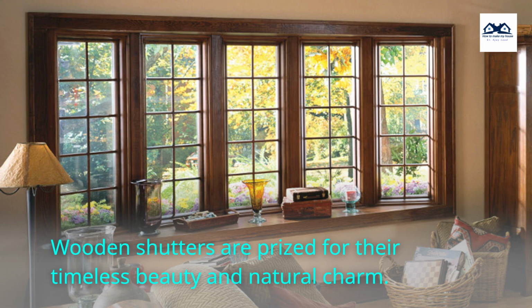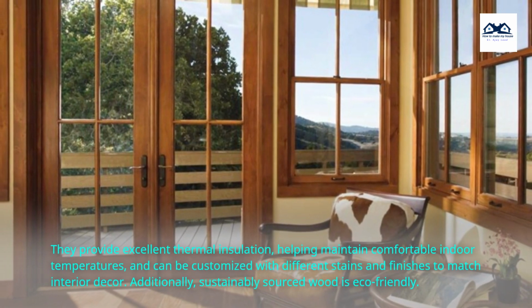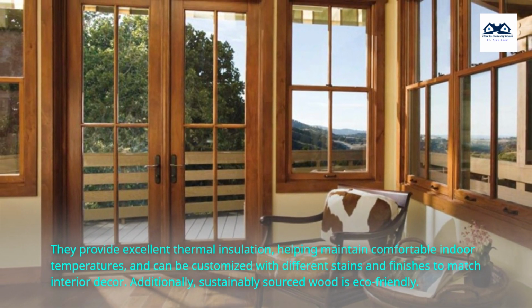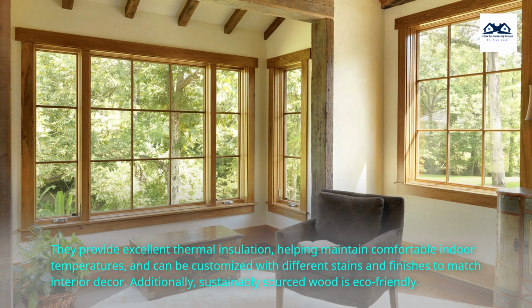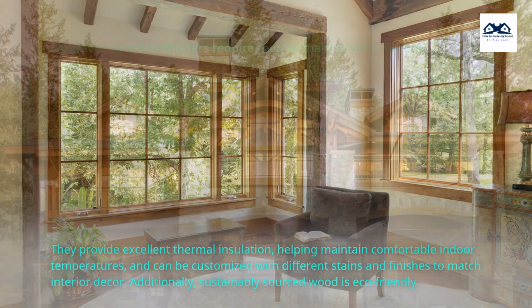Wooden shutters are prized for their timeless beauty and natural charm. They provide excellent thermal insulation, helping maintain comfortable indoor temperatures, and can be customized with different stains and finishes to match interior decor. Additionally, sustainably sourced wood is eco-friendly.